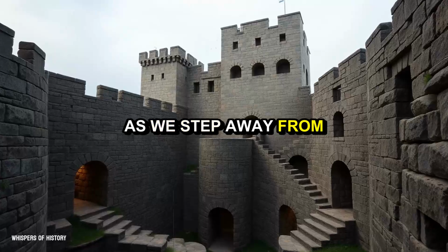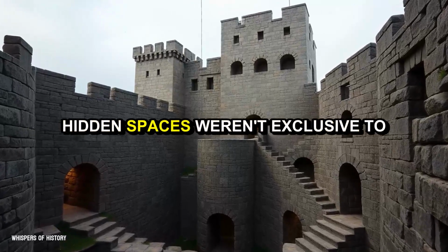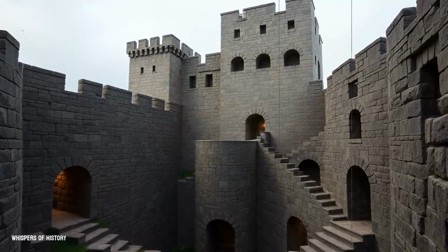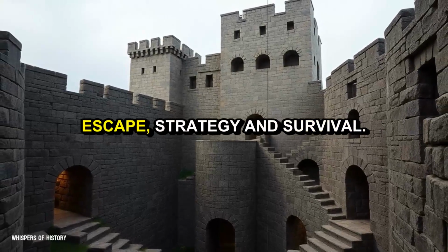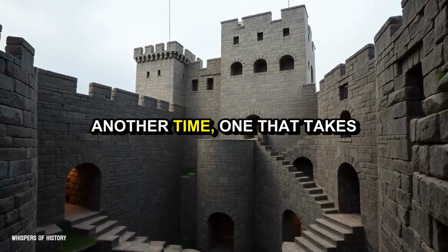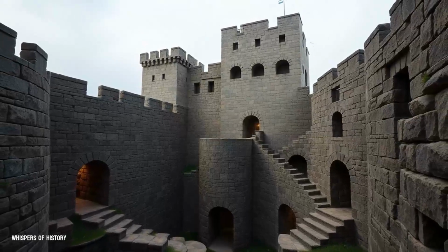As we step away from the glittering halls of palaces, it's worth noting that these hidden spaces weren't exclusive to royal residences. Fortresses and castles, too, were built with secrecy in mind, their walls holding stories of escape, strategy, and survival. But that's a tale for another time, one that takes us deeper into the shadows of history.